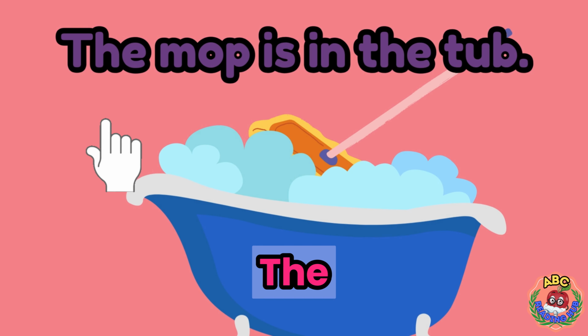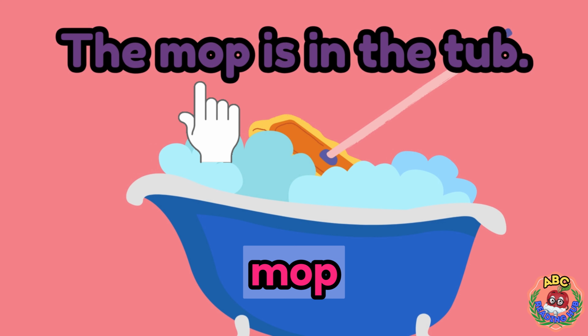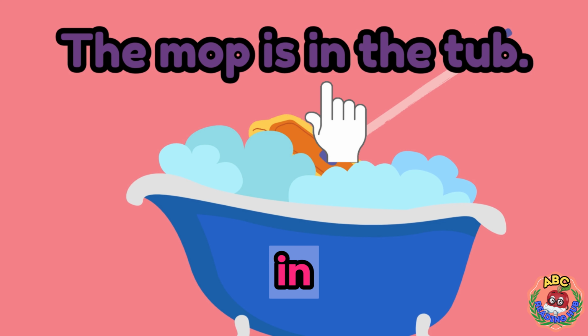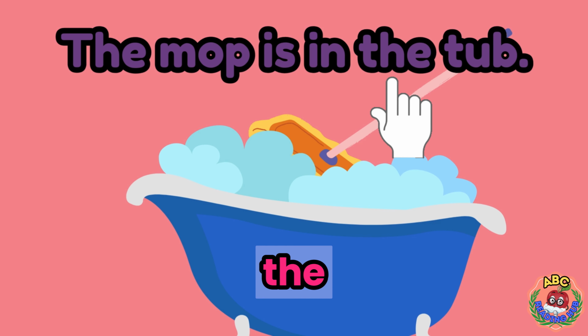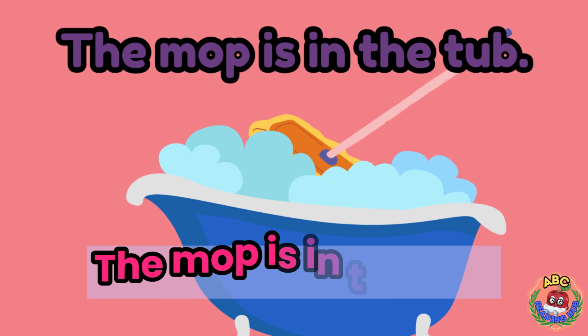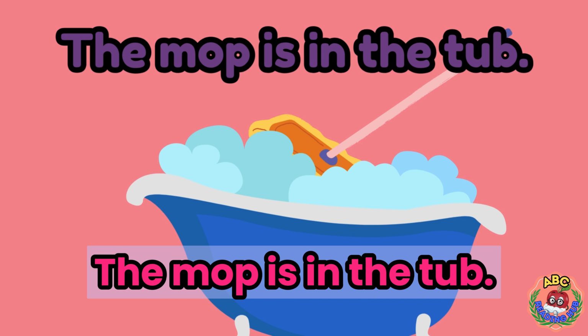The mop is in the tub. The mop is in the tub. Mop.